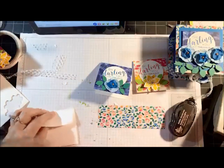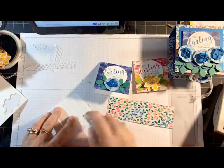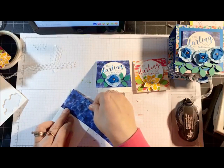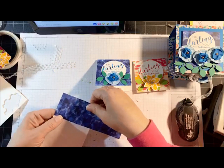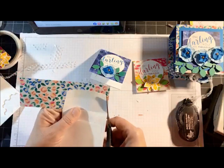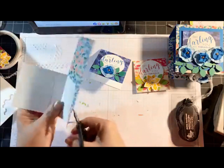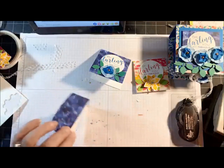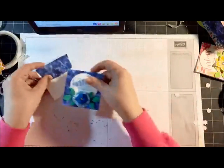And lastly, we're going to add some designer paper to the flap of the envelope. So all I did was add some of the adhesive. I can't see my line with the camera sitting there. Okay, and all you do on that is just cut around with your scissors. It's always nice to get a card either in the mail or in person with a matching flap. So there's my envelope. So let me see if I can bring everything back in.